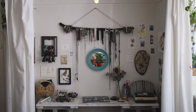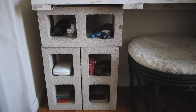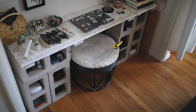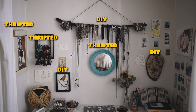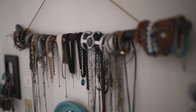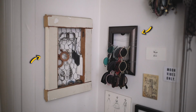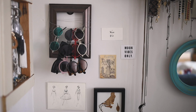As for my desk, it's just a plank of old distressed wood on top of cinder blocks, and I use the openings for storage. My stool is from Pier 1 Imports, and the rest of the stuff on or hung around my desk is either bought from traveling, gifted to me, thrifted, or DIY. My necklaces are hung from a wooden stick I found outside. There's a video I made on my ring holder. My earring and sunglasses holders are thrifted pieces that I found and just decided to hang stuff from.